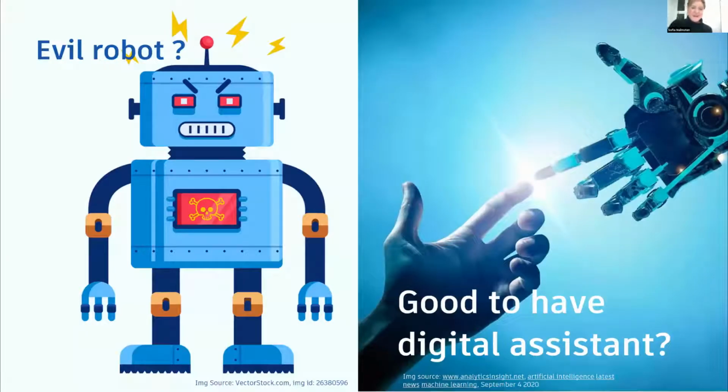And of course, one very important question in this is, how should we think about this? Is it an evil robot? Or is it good to have a digital assistant? And this is something that we try to tell the design teams every time. We're not trying to reduce the work for the architect or anything like that. We don't want to remove the roles. We want to help the architects. We want to help the design teams. We want them to make data-driven decisions. And we are here using generative design for informed decisions and for helping people.